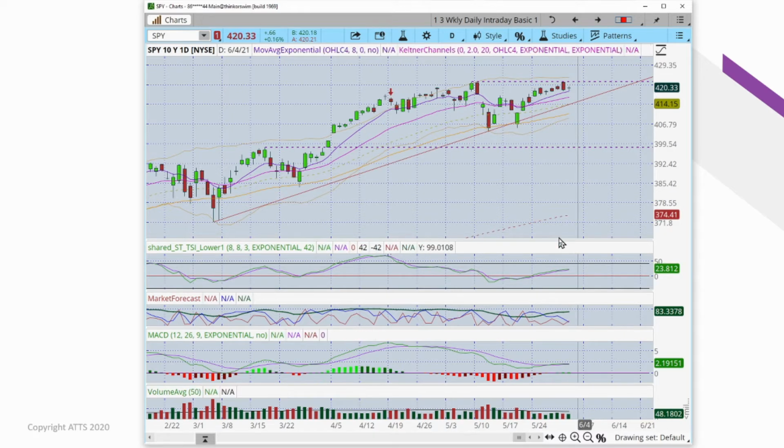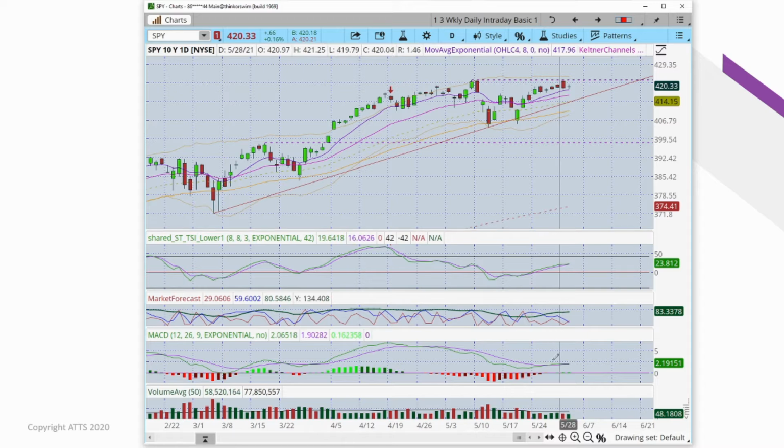The TSI and the market forecast and the MACD have not turned over totally, but it's not screaming out of here like it's on a big tear to the upside either.